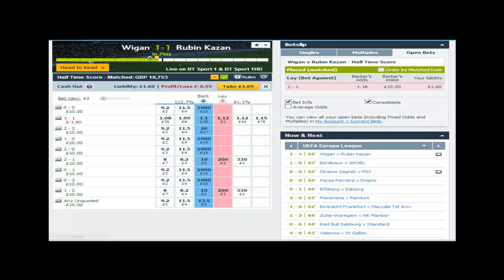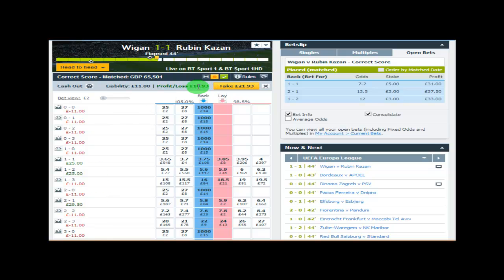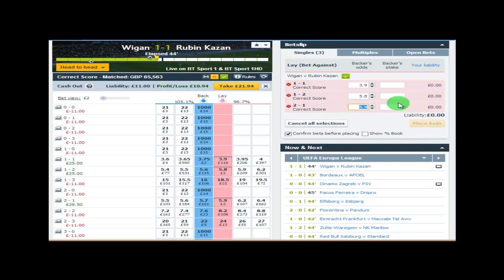Now we can see our 1-1 half-time score has been matched in the Wigan-Rubin game. And you can see they're highlighted. I could exit this particular trade there for £11 profit, which is in fact 100% return on investment. Remember, 1 more goal, okay, 1-2, you've got £25 green there, £29 green on 2-1. That would give you your maximum profit. But any other goal now, and that would leave you with just 1 possible scoreline.